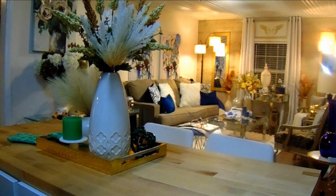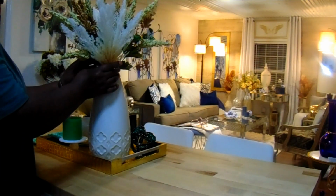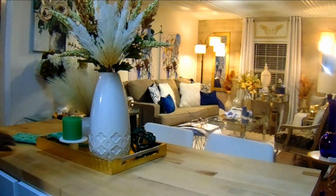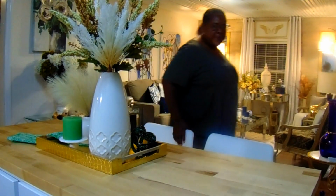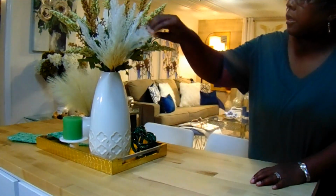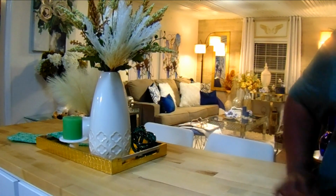Simple, it's not too much. It's the green that I want to use, and I think I'm gonna go with this one. I love the green. I'm gonna put it on the coffee bar, I think. Then again, let me tell y'all something, I might change it, but I'm actually liking it. Just get the flower right. I'm liking it. I'm going to give you all a closer look.